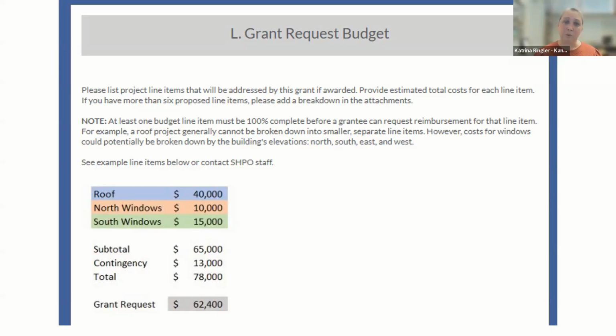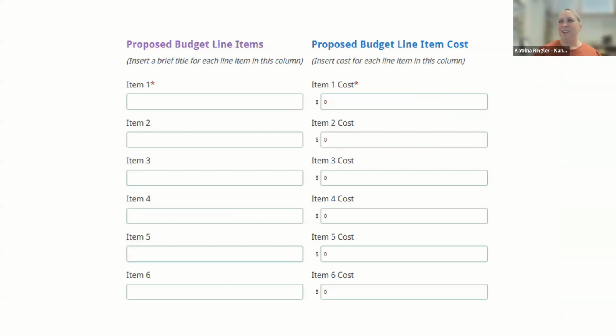So line items are important. If you do line items in your budget that don't correlate with 100% completable, finished segments of work, we probably will adjust those in the grant agreement. Yeah, I think I've hit on the reimbursement aspect of it a lot.